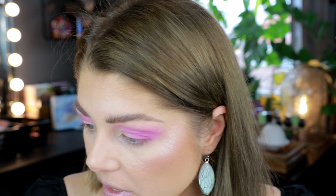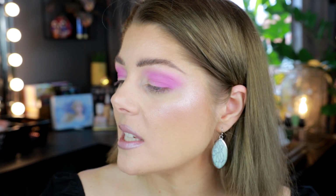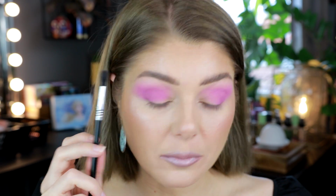Okay, I'm gonna switch to a smaller brush if I can find one. I think I'm gonna use this one. This is the Sigma, I'm holding this one because I'm cleaning them in between. Detail Diffused Crease E33. It's one of their detailed brushes.